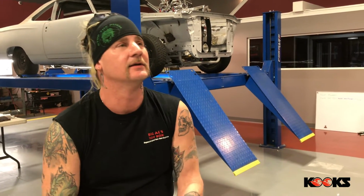My name is Russell Rollins. I'm from Windsor Locks, Connecticut. Most people call me Rusty because most of the cars I work on are rusty. The type of vehicle that we have behind us here is a 1968 Plymouth Roadrunner with a 572 blown Hemi in it.